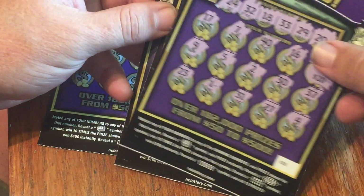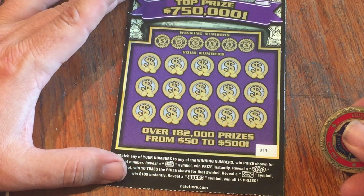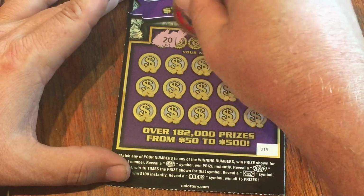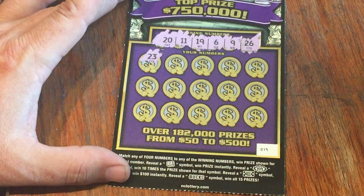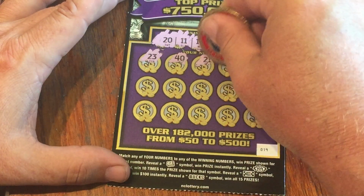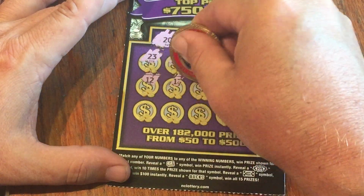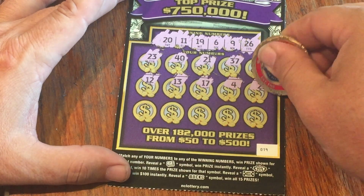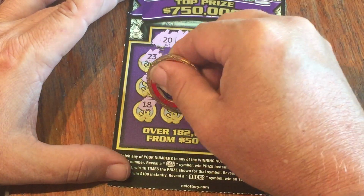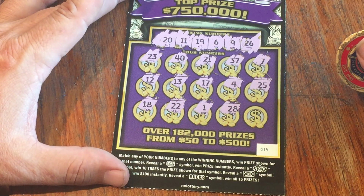50, 60, 70, 80, 90. $90. Come on, let's get a $20 winner for a profit session. But hopefully we'll find one of these 10X, that $100 bill, or the bucks. 20, 11, 19, 6, our good old buddy 9, or a 26. No 23, no 40, no 21, no 37, no 7, no pesky 12, bunch of one-offs, no 13, no 17, no 4, no 25, no 18, no 22, no number 1, no 28 and clutch corner, no 35, so nothing on that one.